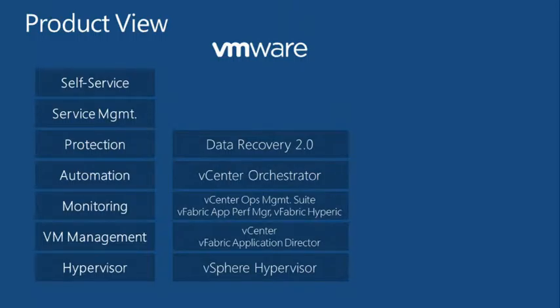How many people are running the in-box VMware backup tools? That's very interesting. Okay, so how many people are running Veeam? Okay, a few. Symantec? A few more. Storage vendor backup tools? Okay, interesting. So there's a different spread there.